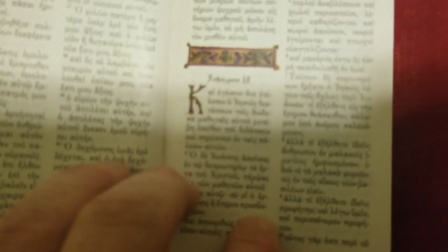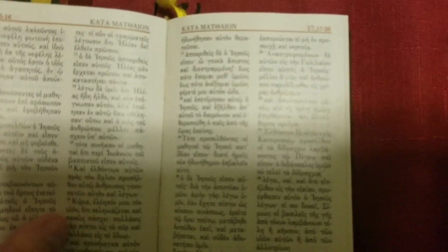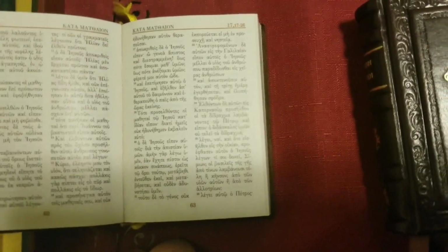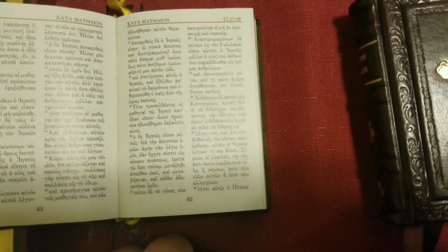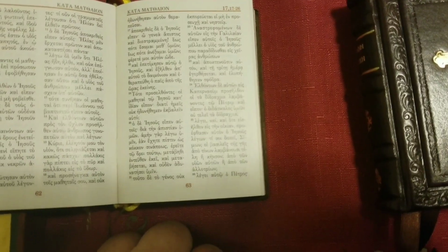The font is fairly readable. Forgive me for the presentation. I don't have a stand right here. But the reason why I'm highlighting this is because it's very important that we have a pocket New Testament for folks that want to learn Greek.